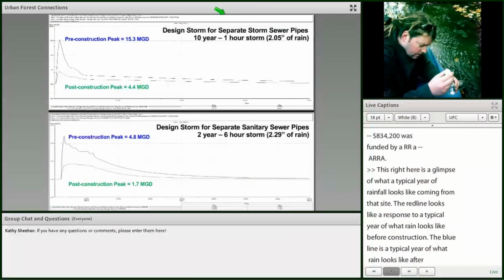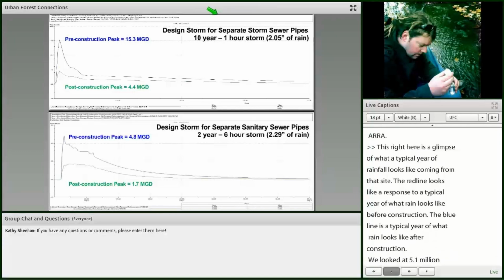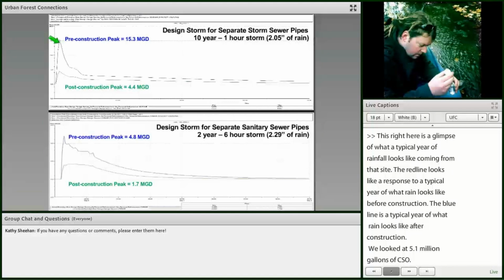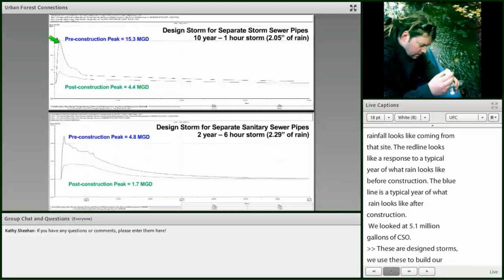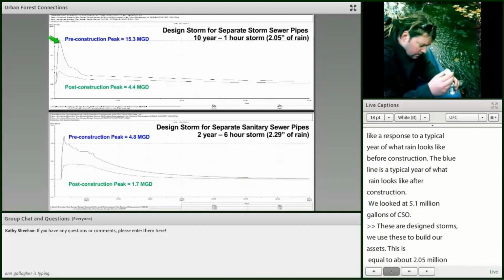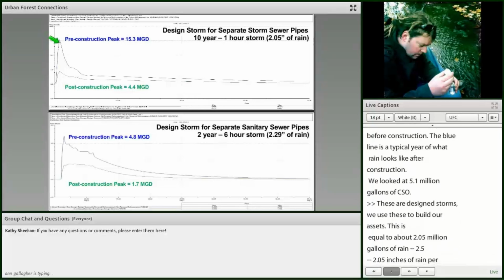This is another slide showing actual specific storm events. These are design storms. We use these to build our assets. This is the 10-year 1-hour storm. This is essentially 2.05 inches of rain in 1 hour. It's a very intense storm. We like to be able to provide that level of service in our new storm pipes. Prior to construction, this is what the response would look like at the terrace reforestation. You would get about 15.3 million gallons a day at the peak flow coming off the site. But after construction, you got about 4.4 MGD, million gallons a day.